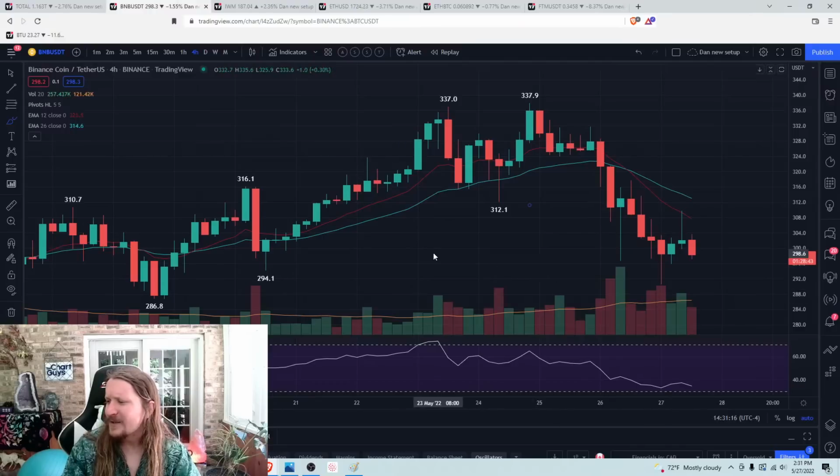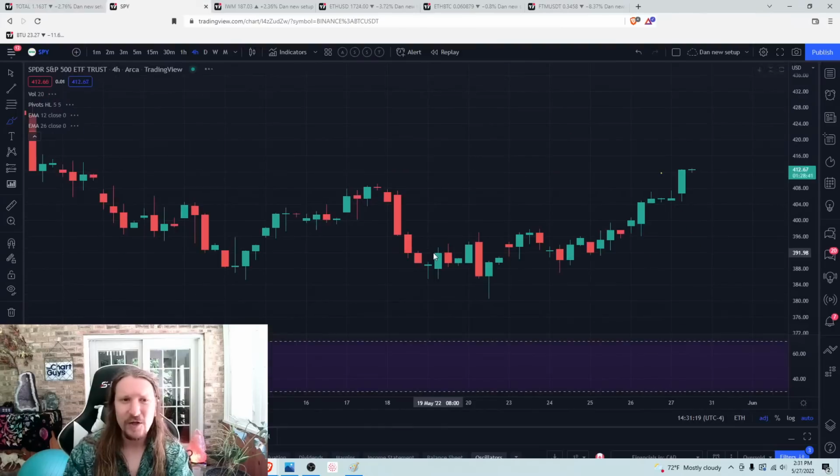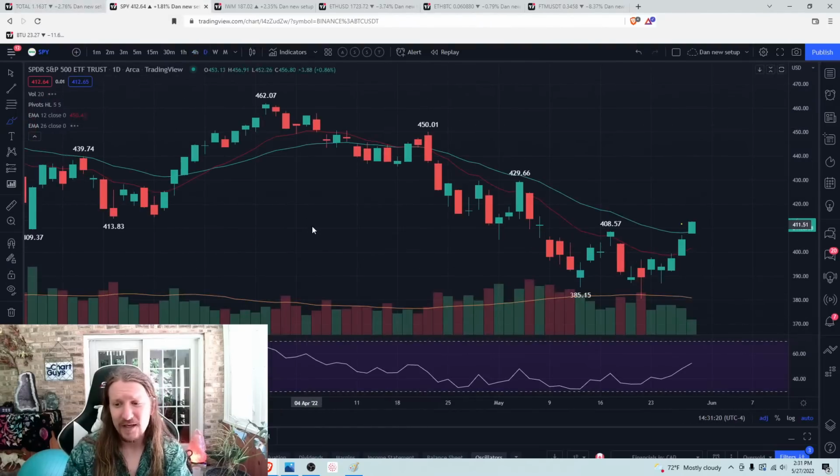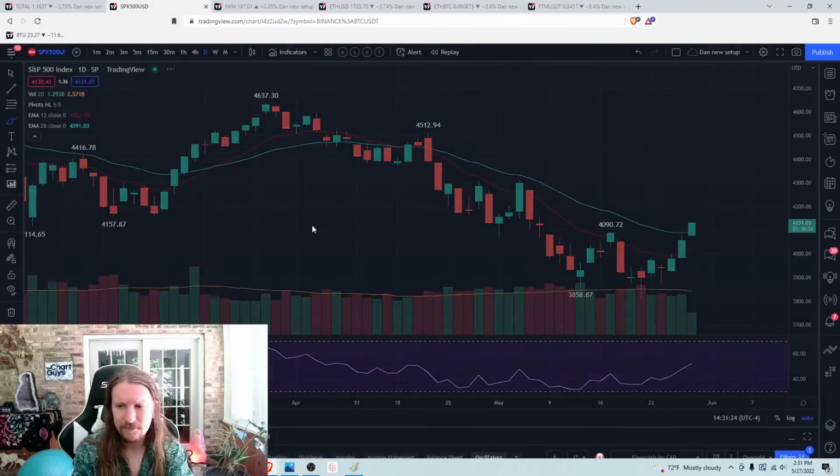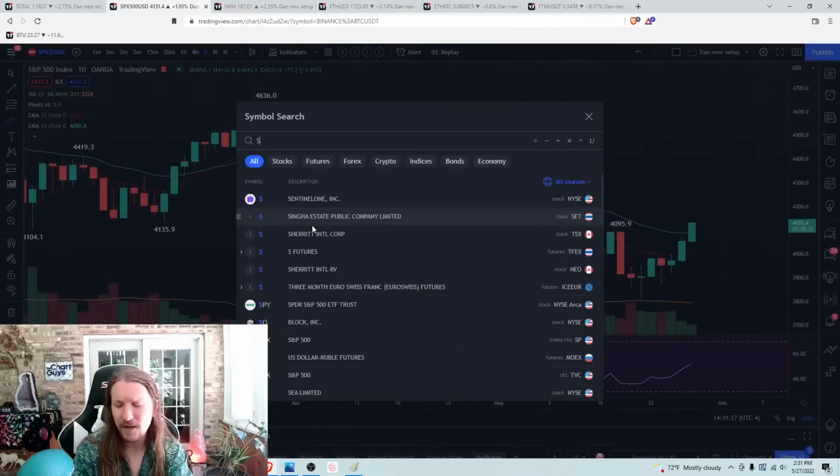RSI, SPX versus SPX 500 USD. For RSI, I'd be looking at SPY, and I'd be looking at... they're not that different. I see the same thing on SPX.